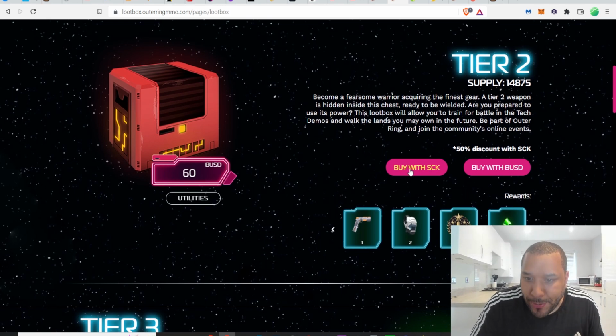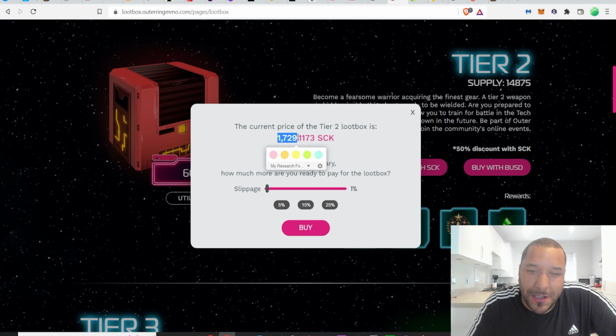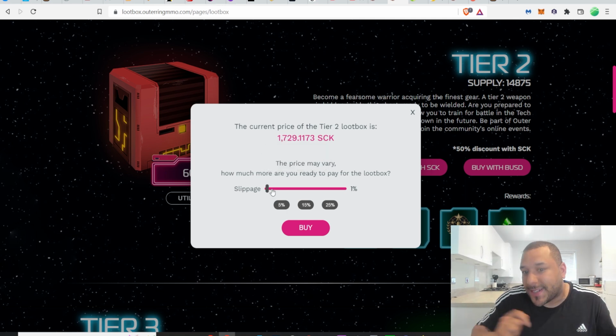And all you do is click buy and connect your MetaMask. Click buy, and then look, you can see here it's going to cost, with SCK keys, $1,729, which probably amounts to about $30. That's how many keys. It gives you a slippage option, because maybe loads of people are going to be rushing to buy and setting the slippage to try and buy quickly.